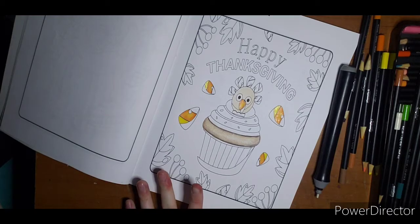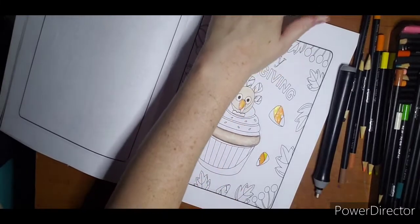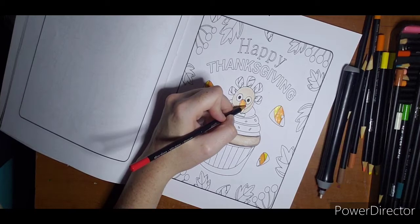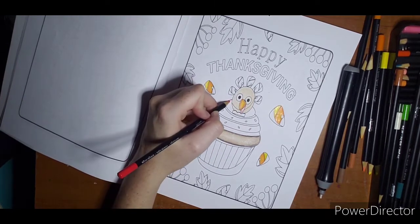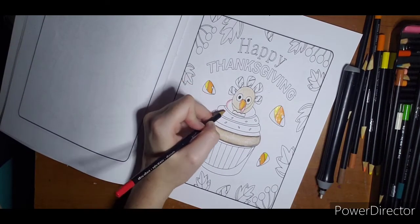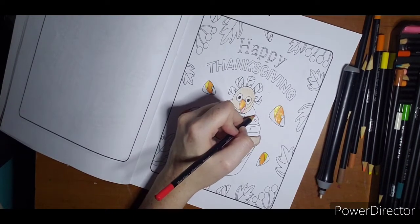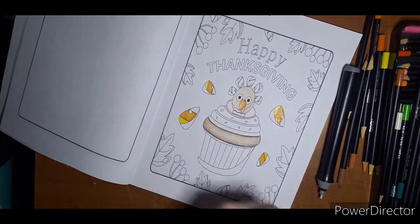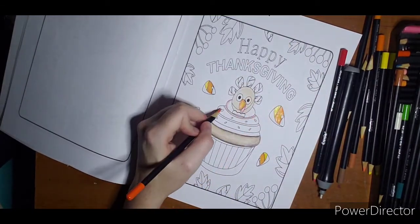Alright, liking that so far. I'm not going to blend it just yet, just in case I need to add a little more color to it along the line. So I think I'm going to do Happy Thanksgiving in red. So I'm going to stick with an orange-yellow theme on here. However, I'm going to put a little red on this. And I'm going to put a little red. The orange will blend over that and you won't see the red, is my planning.